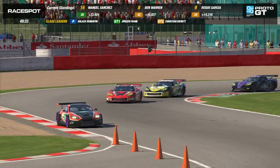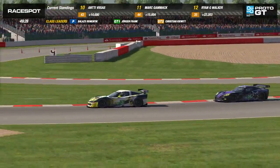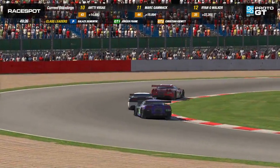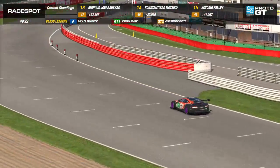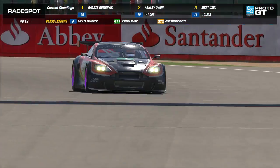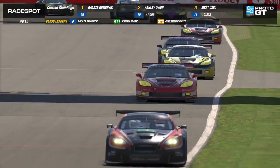But these cars are very, very similar on pace, and I have no doubt this field will close up again as Rasmussen makes a little bit of a mistake in Luffield there. That allows Campano to just get back a little bit of time, but he's still pulled that gap out just a little bit. Certainly nowhere near enough time for him to really make use of that one.